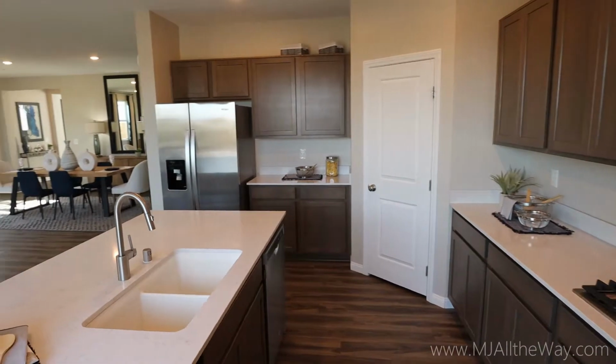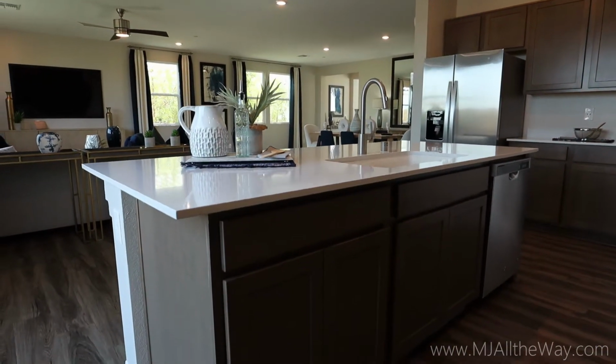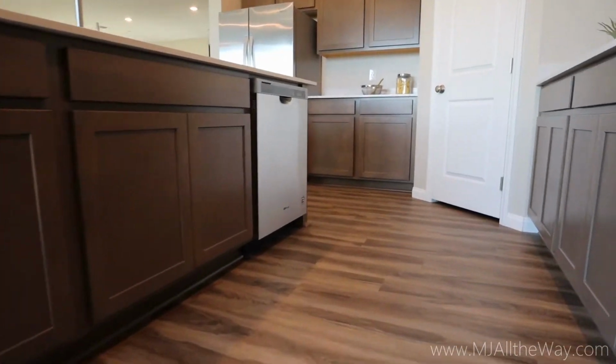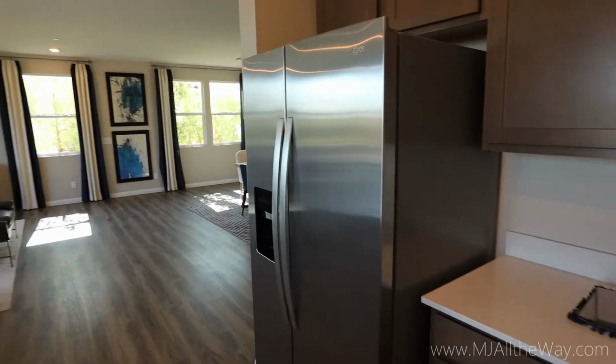You want to make sure your house still appraises. You can get the loan that you need. Moving over to the kitchen here, we have a few options in here. I love the hickory cabinets in this particular one. You have a nice size pantry there.